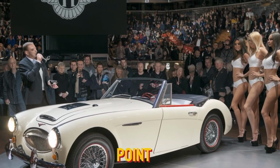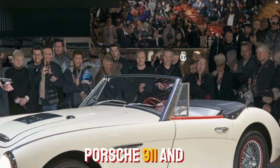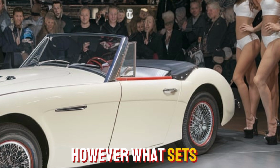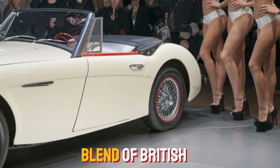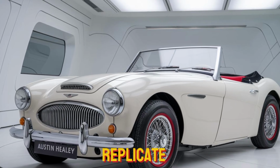At that price point, the 3000 competes with the likes of the Jaguar F-Type, Porsche 911, and even some Aston Martin models. However, what sets the Austin Healey apart is its unique blend of British craftsmanship and classic styling that those other cars can't quite replicate.